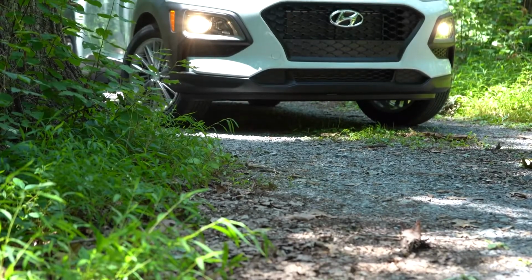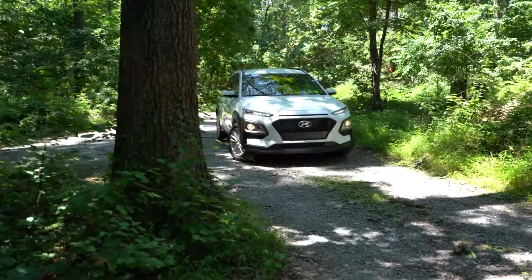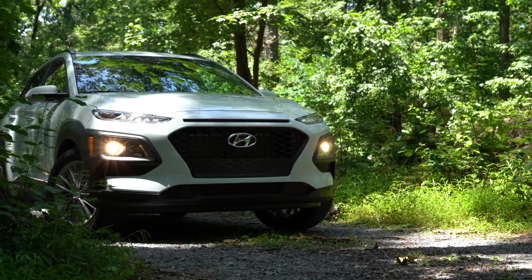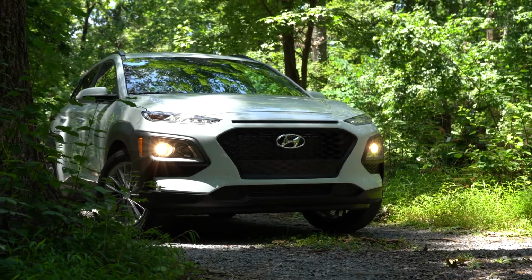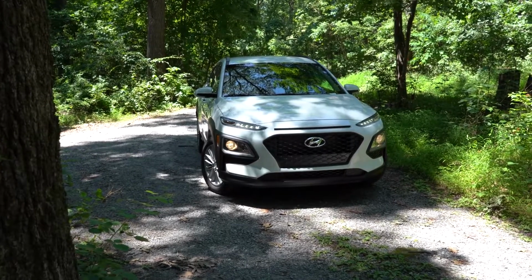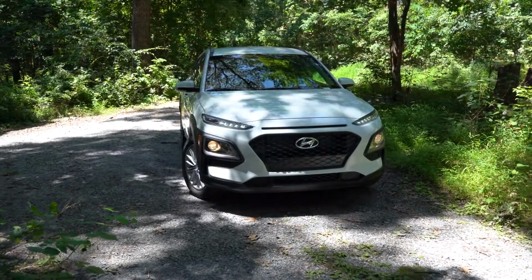Let's now go ahead and take a look at the exterior of this brand new 2021 Hyundai Kona. All right, here she is, you guys, the 2021 Hyundai Kona out here in the woods. And for anyone who was curious, there actually are some changes for the 2021 model year. Color deletes include lime twist and sunset orange, and those colors are no longer available. However, like I was saying at the beginning of the video, night edition is a new trim level, and therefore new colors are available with that one, including galactic gray, ultra black, and chalk white.